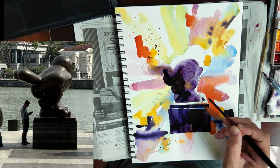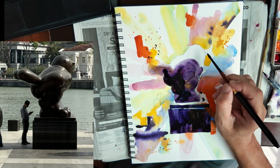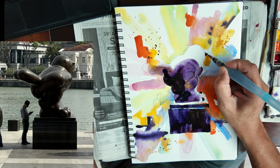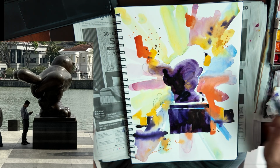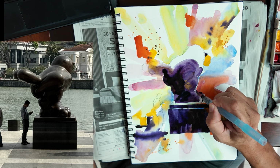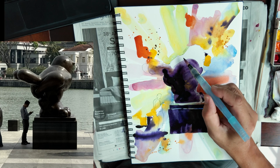And I'm working on a little bit more of the value. If you look at the photograph, the values are important. And so you want to make sure that you read the value as much as possible. Make sure your audience can see the shape, but at the macro level.